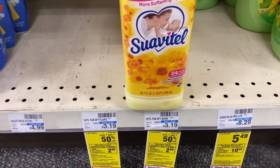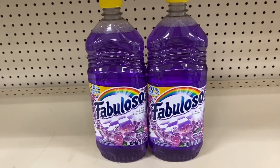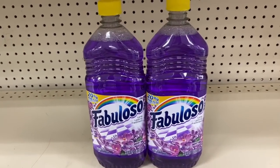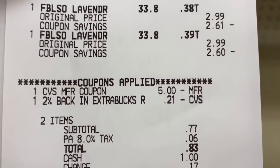And I'm rolling. I am back with the Fabuloso. When you buy two, get back a $2 extra buck on a BOGO. Here's my receipt.